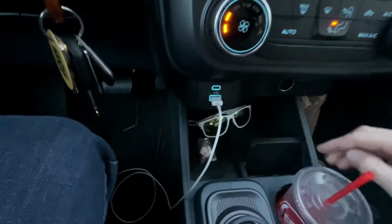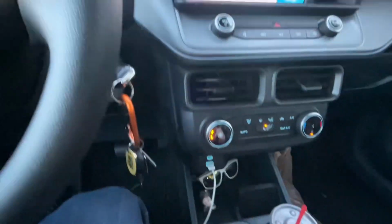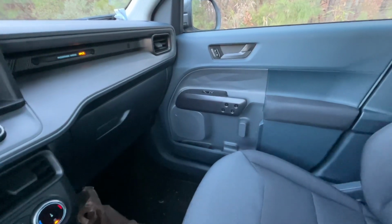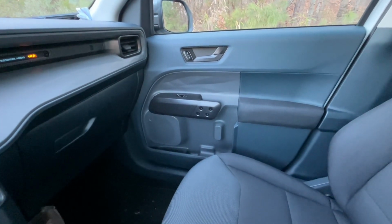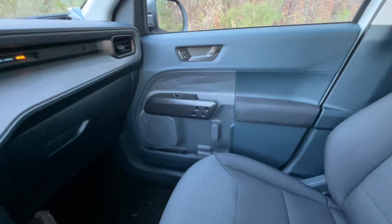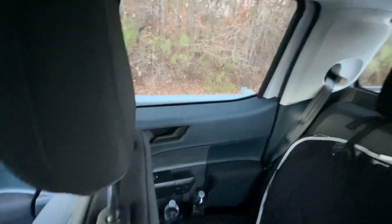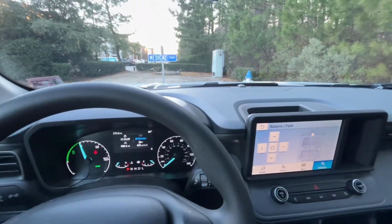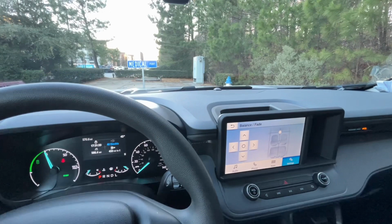The usability of all these cubbies in here was real good. Passengers were happy, as they were comfortable. There's no complaining. My daughter and her friend laid down and kind of slept up against the doors back there when they got tired. So it was good for them. Plenty of room, plenty of visibility, smooth ride, a little bit of wind noise, a little bit of cabin noise, but that was to be expected.